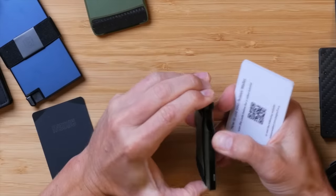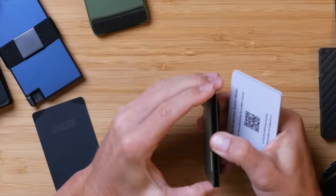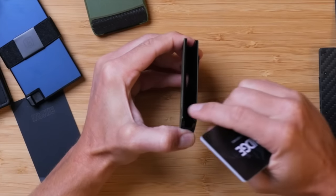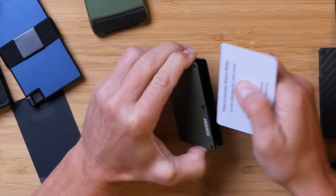Of course, Ridge, you might have heard of Ridge. They're advertising on a lot of podcasts out there. My experience has been great with this. Just a couple pieces of thick metal, but it's really slick on the inside.